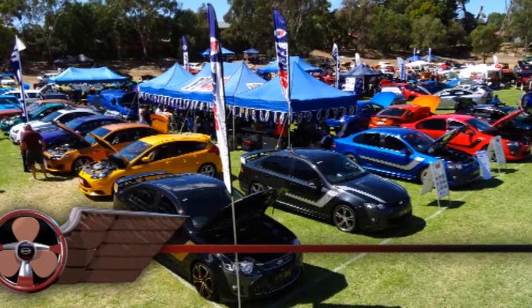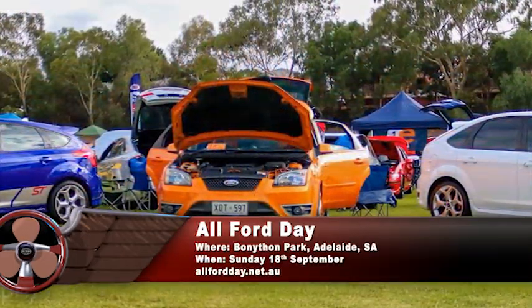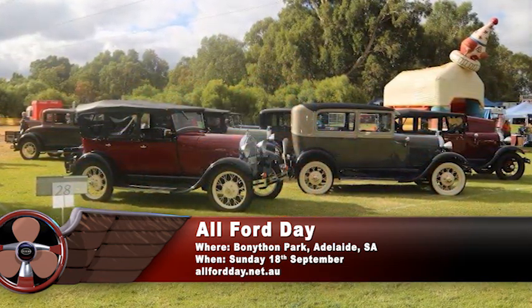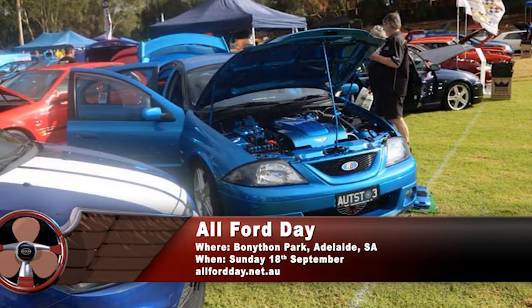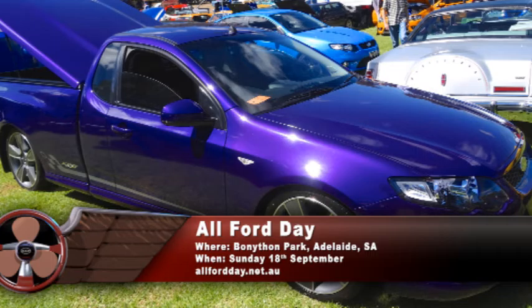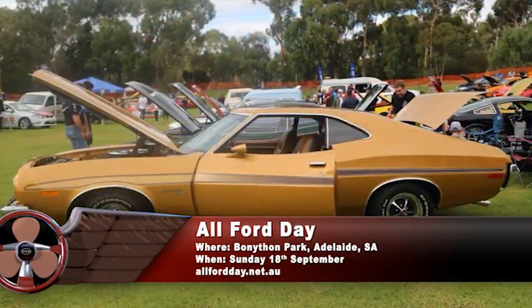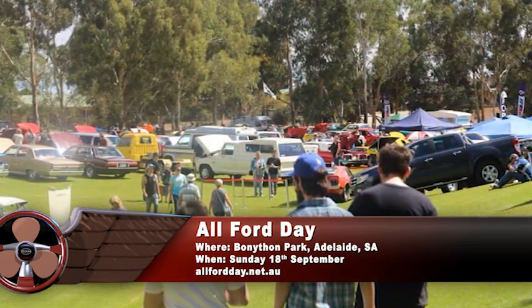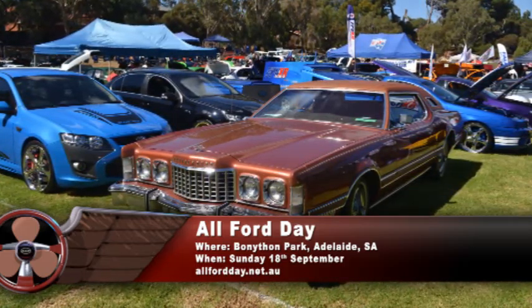South Australian Ford enthusiasts, it's time for the All Ford Day. Go along and join in celebrating the history of Ford. This year there'll be a special Age of the Falcon display that will showcase all Falcon models from the XK to the FG. So it's something you don't want to miss. Entry for the public is $5 and will go towards supporting the Leukemia Foundation. So get down to Bonathan Park in Adelaide from 9 a.m. on Sunday the 18th of September to get involved.